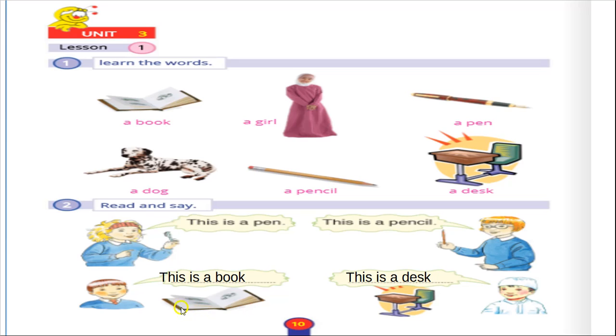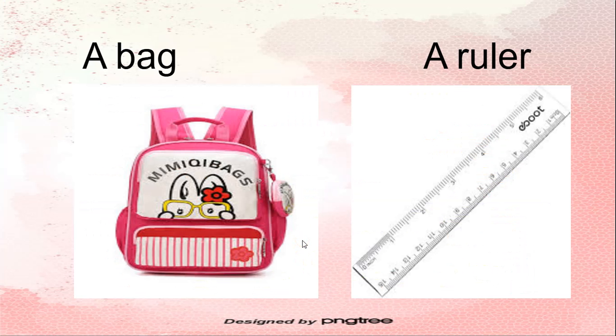Can you tell me what is this? Look at your book. What is this? This is a book. Very good. Thank you. What is this? Can you tell me? This is a desk. Good job.